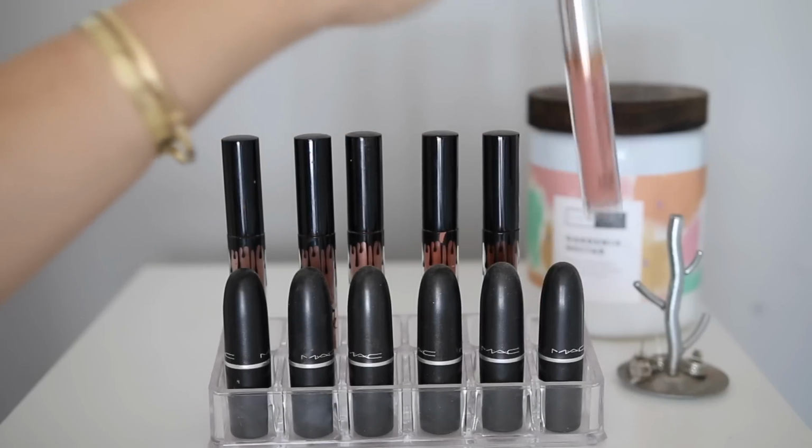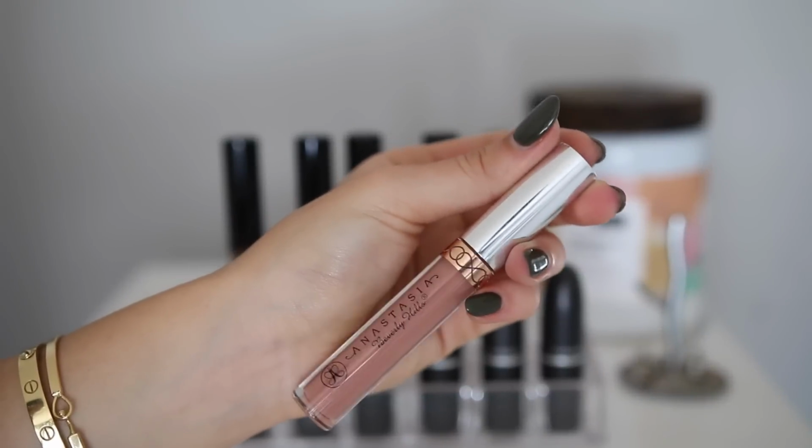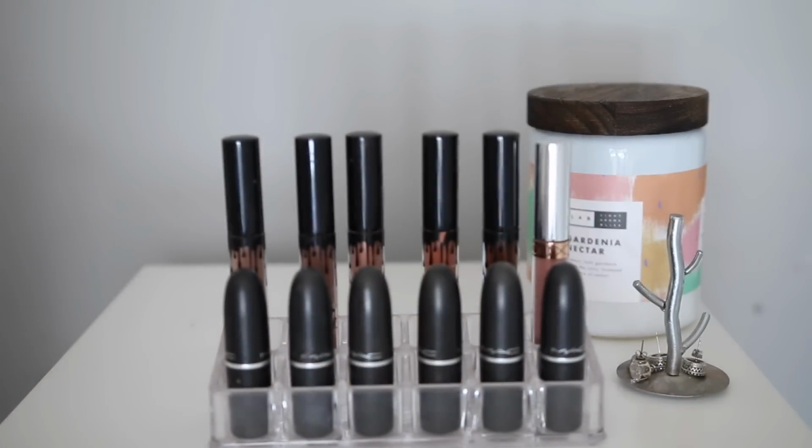And then I keep my go-to liquid lipstick in here, and this is the Anastasia liquid lip in the shade Strip. And then in the front, I have all of my MAC lipsticks. They're honestly collecting dust. I don't really wear lipstick anymore because I just wear liquid lipsticks now.